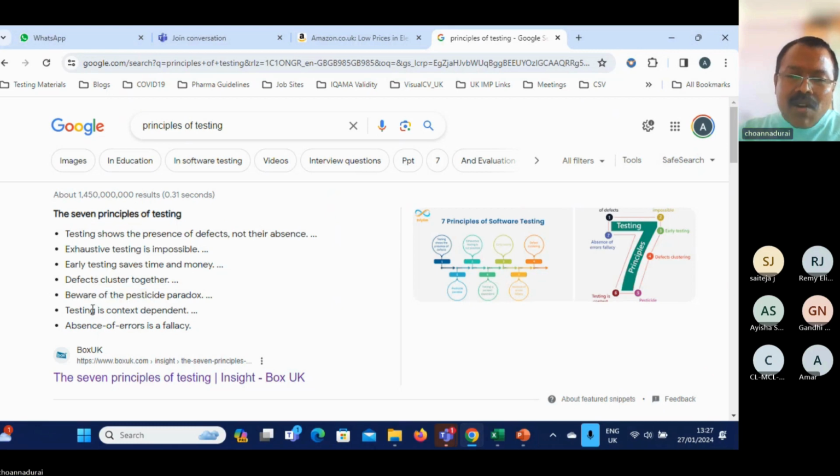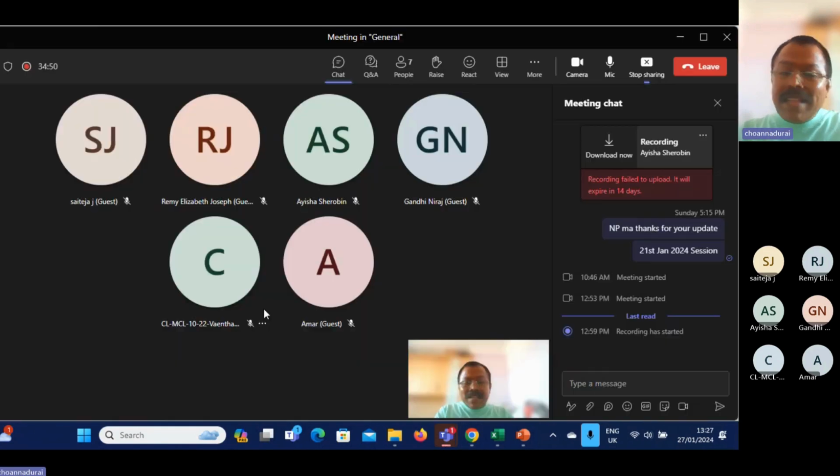Testing is context dependent. Different types of applications should go with different approaches and testing methodologies. Absence of errors is a fallacy. I cannot say that if there are no errors, there is no problem. The application should still work as per the customer need. So these are some principles of testing, and we will understand them in detail.